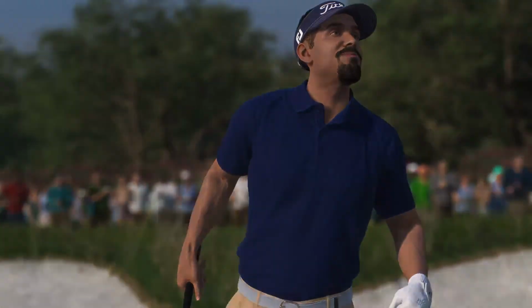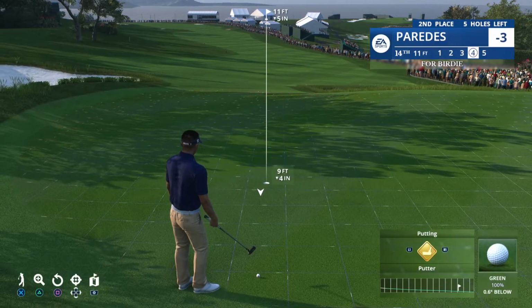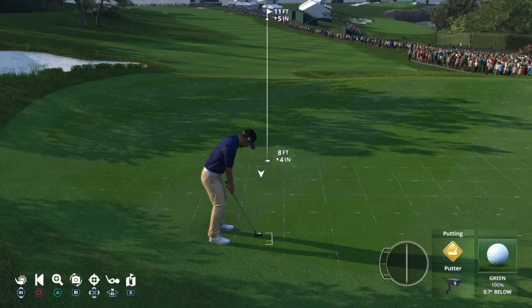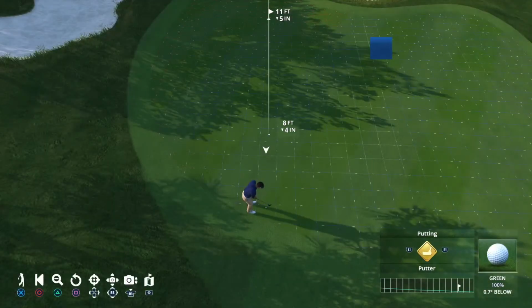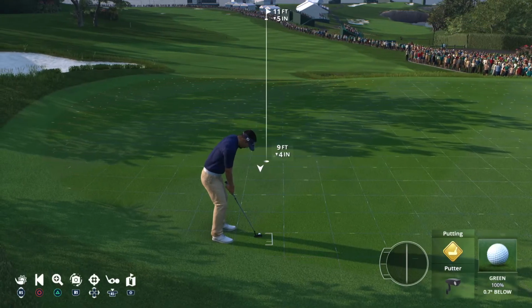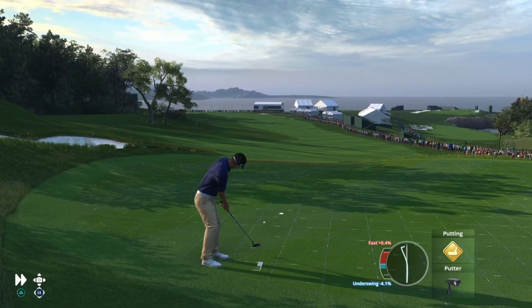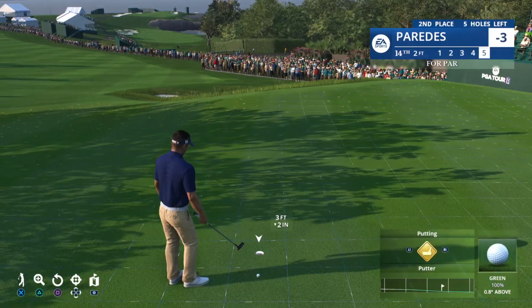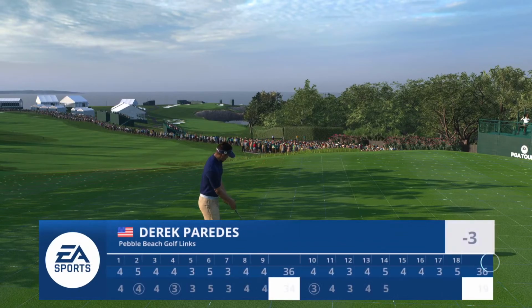All right, not exactly what you're hoping for, but safely on the putting surface with birdie still in play. Yeah, maybe a little defensive there, as that'll come up short. That one finished off. It's in for par, and he'll stay at -3.